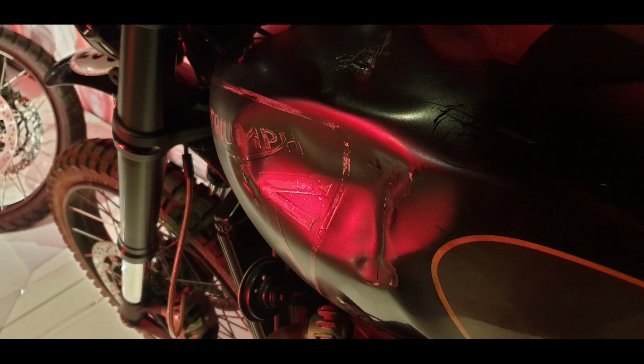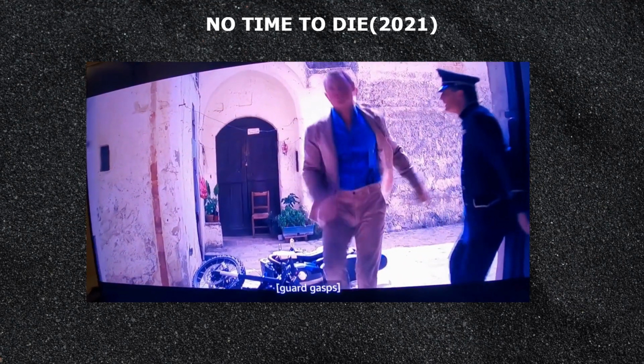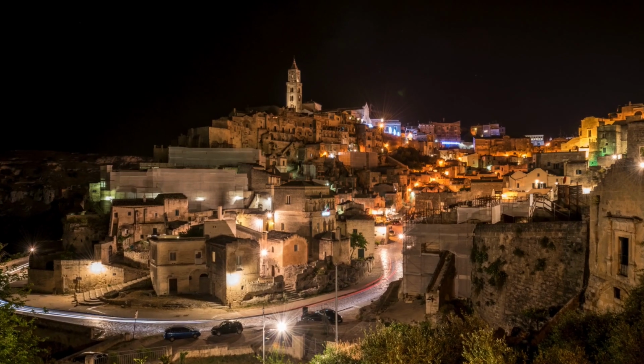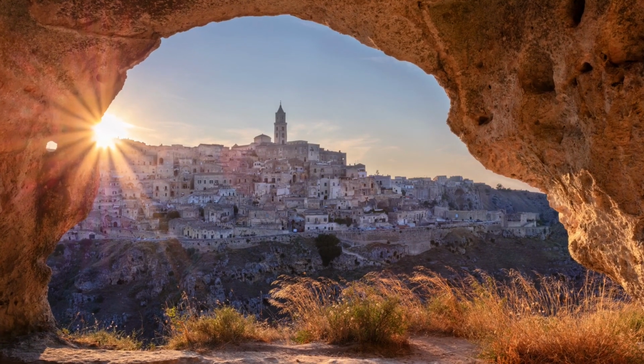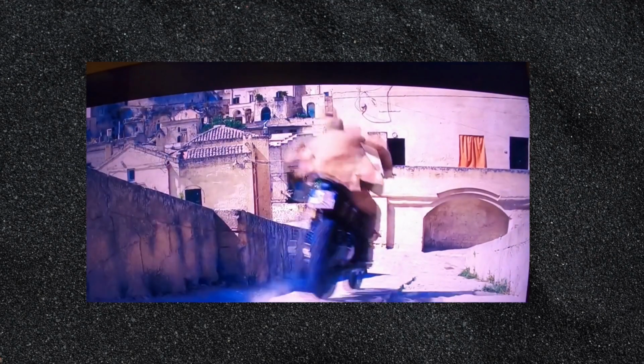Now you can see the dent in the left side of the petrol tank here, which I guess was caused by this casual cool dismount by Bond returning to his hotel in the film. Filming for the main action sequences in Italy took place in the late summer of 2019, with the production carefully preparing and protecting the city's ancient walls ahead of filming. The Scrambler 1200 XE was specifically modified to handle the rigours of the Italian action sequence.